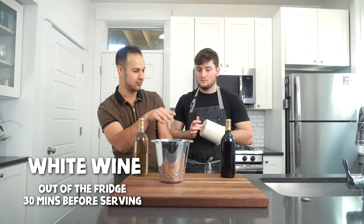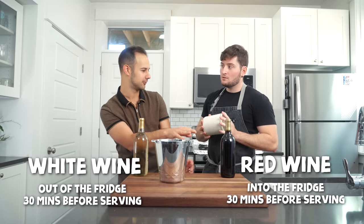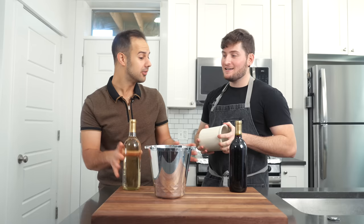Got you. And if you want the red wine to be perfect, put it into the fridge for 30 minutes right before you serve from room temperature. I love that. Does that make sense? Yeah, the 30 minute rule. There is an alternative.